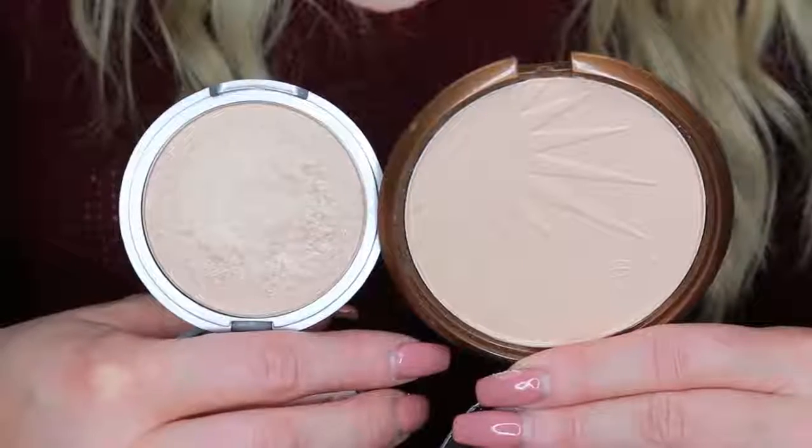This comes in a huge pan. It's called a bronzer, but it's not. It's definitely a highlighter, and this is very comparable to this from the Balm. I was kind of shocked because this is very inexpensive. Wet n Wild has awesome makeup, but all of their stuff is super inexpensive. I think their most expensive product is like $3, and this is really beautiful.